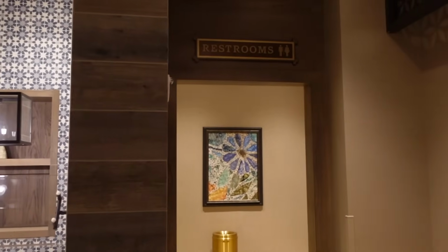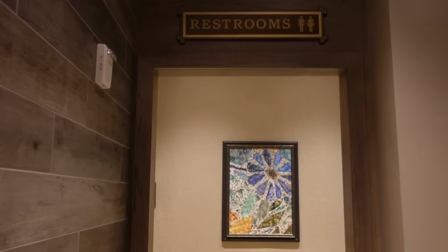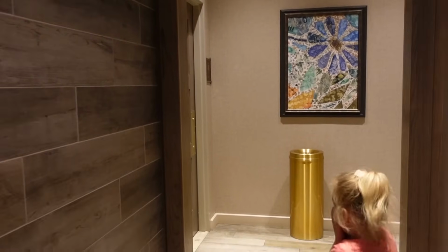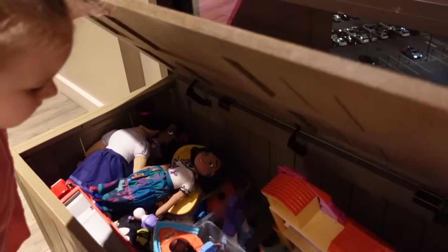One thing I really appreciate about this club lounge is there's restrooms in here. I have never seen a club lounge that has its own dedicated restroom. So really nice, but we were gonna look in the toy bin.